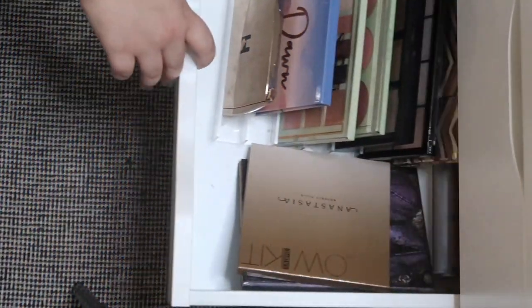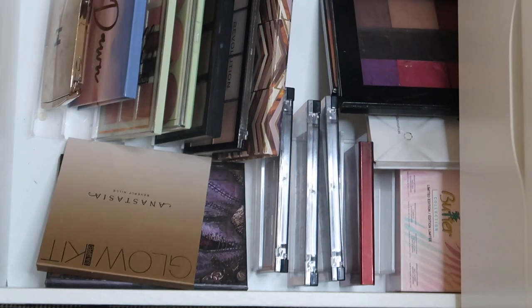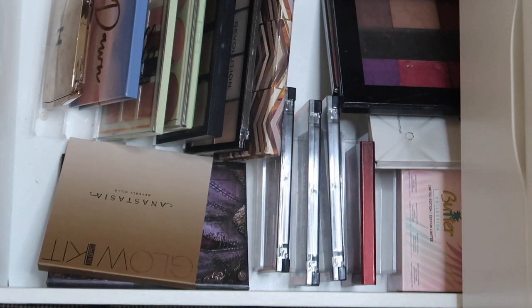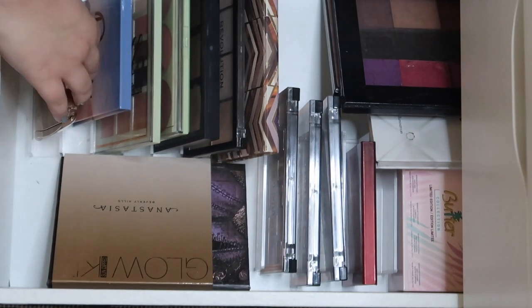Welcome to my face palettes. To be 100% honest, I really don't think much is going to move here, except maybe the Pixie stuff, because I'm not a fan of the Pixie stuff. Anyway, let's go ahead and just go through each one I have.